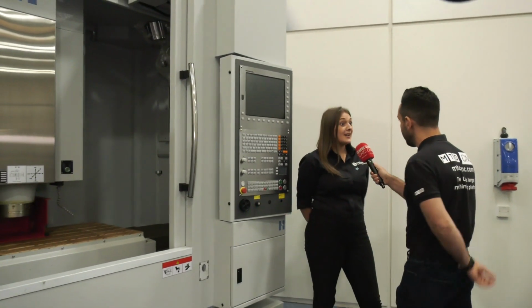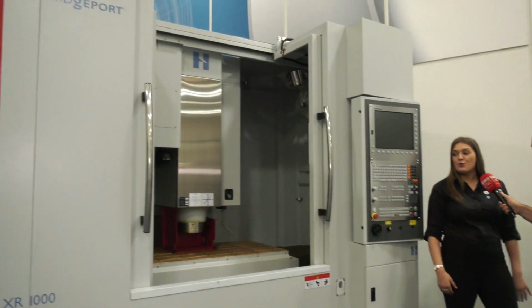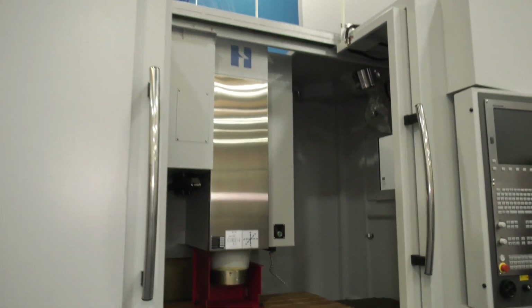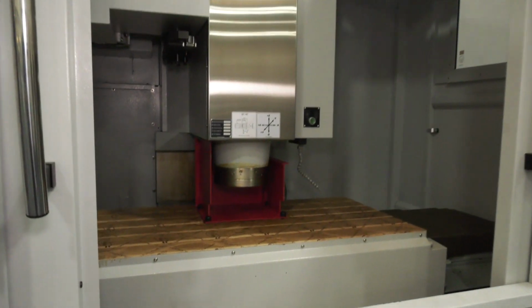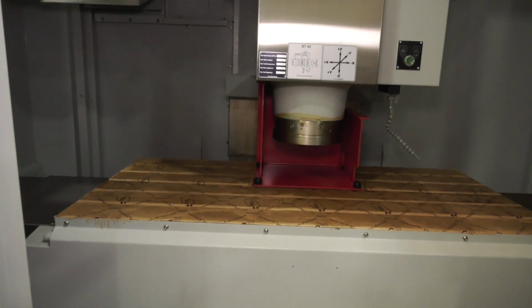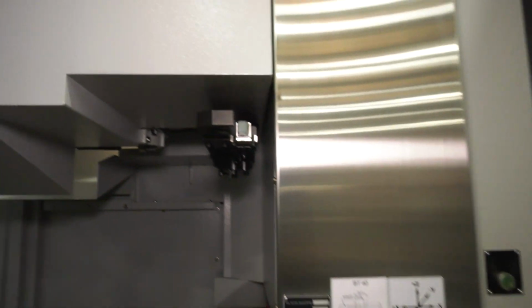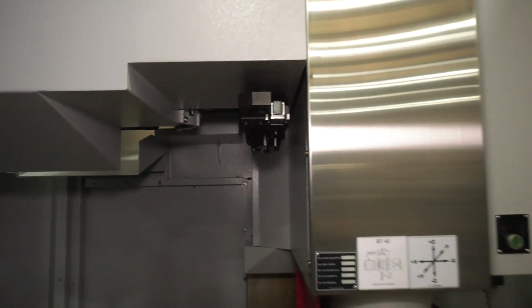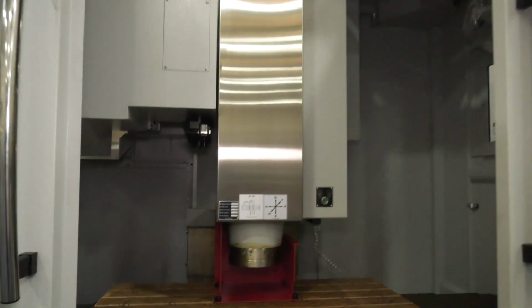And the special prices included with this offer? Yeah, special price included with this offer as well. So what we've got here is a Bridgeport X1000. Got quite a big envelope on there. We've got a huge table in X, a big table in Y as well. We've also got a 12K spindle there. Also going up to the tool changer, I've got 30 tools in there as well. So we've got quite a big machine and really good stock rotation and really good price.